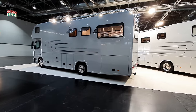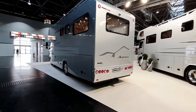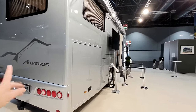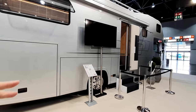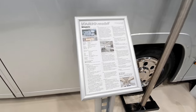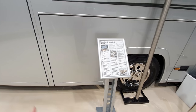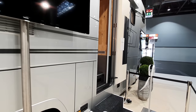It's got a number of vehicles on this stand. This one here, Albatross. It'll cost €600,000, just short, in this condition, because it depends on various options. Vario Alcoven 900. There's your starting price, €410,200. So now let's have a look around the vehicle and I shall tell you a little bit more about it.